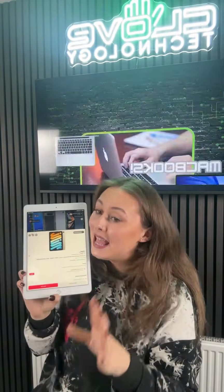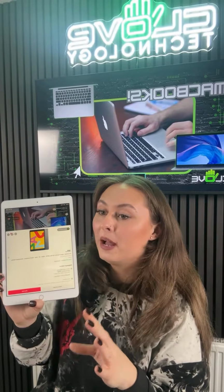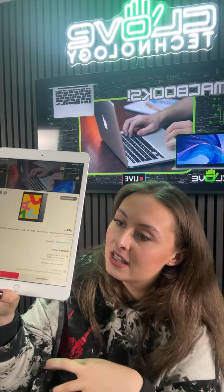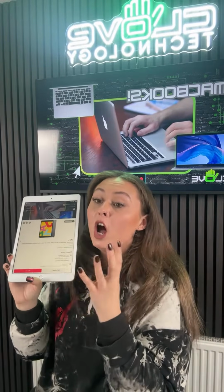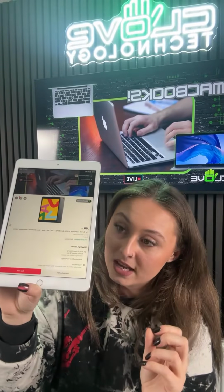So again, this one is the iPad mini, the silver one, and this one also has the cellular, but it is expensive compared to the 7th generation. £264.99 compared to £99.99. Under £100 for an iPad that does the same features, guys, the same features.